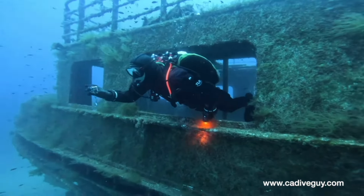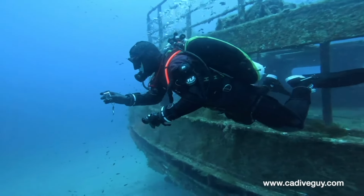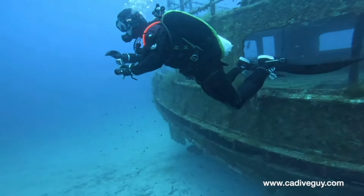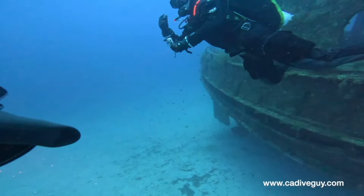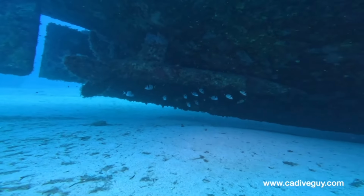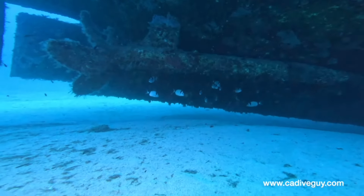Lots of great swim throughs. There was pretty much an exit for every room we went into. There's probably like 2-3 different options. A really neat dive, and we were stoked about it. At the screws, if I remember correctly, we're at 140 feet.